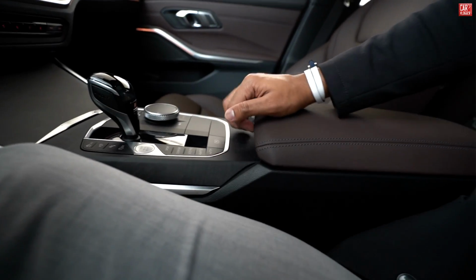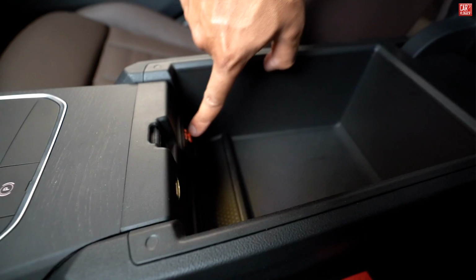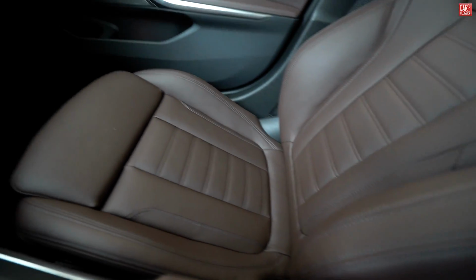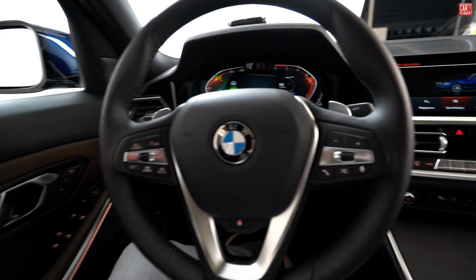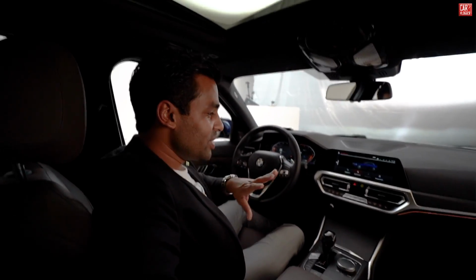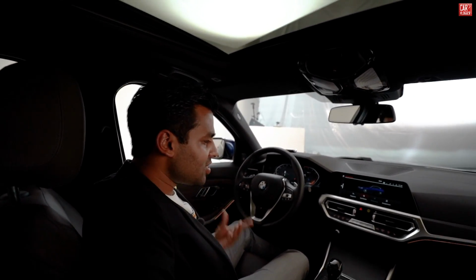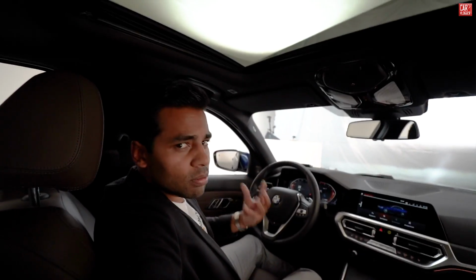Okay, this is wood. Here in the armrest, the big extra space, USB-C input. All right, the new 3 Series interior front. Wow, good job guys. Really, I like the design, really the square design, and I really have a feeling they changed like the new character of a new model. So I'm really having the feeling I'm sitting like in a total new model.